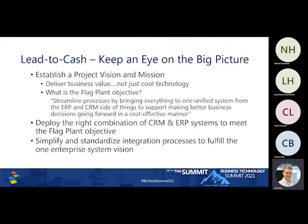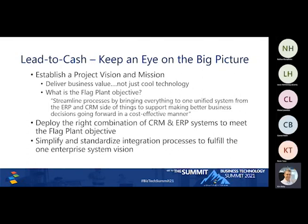Just a couple things to go along with that. We're going to talk about, as part of that big picture, deploying the right combination of the CRM and ERP systems to meet the flag plant objective. Part of the theme of this is right solution for the right company. We don't want to overcomplicate things. If you only need a little bit of CRM and a lot of ERP or vice versa, then we want to tailor the solution to meet your flag plant objective in the most cost-effective and business-centric way for that particular business.